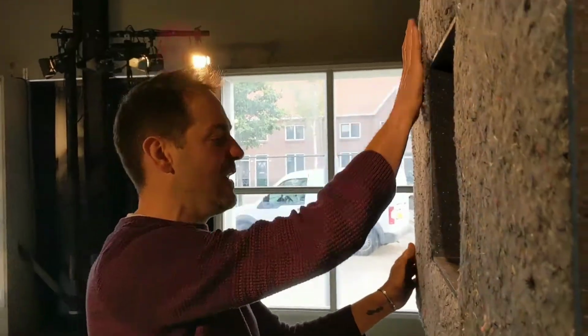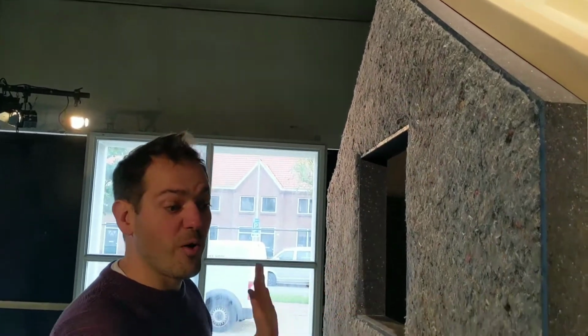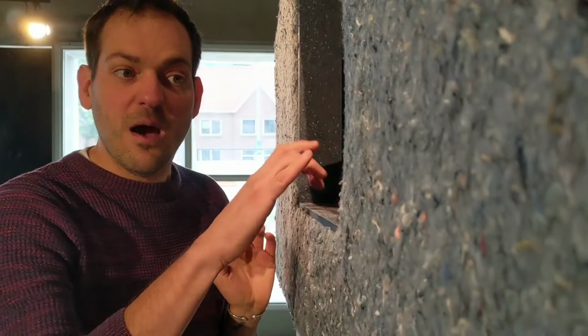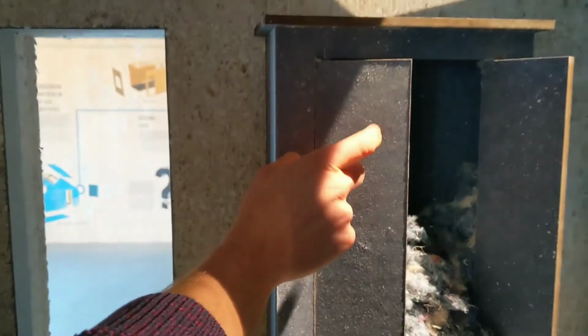You can make insulation material out of textile. This is a beautiful, softest ever insulation wall out of thrown away textile. But what I didn't know, you can also make hardboard plate material out of textile. The outside is made out of blue cotton, the inside out of bedsheet linen and other kinds of linen. So for example, this closet that we made is out of bedsheet linen.